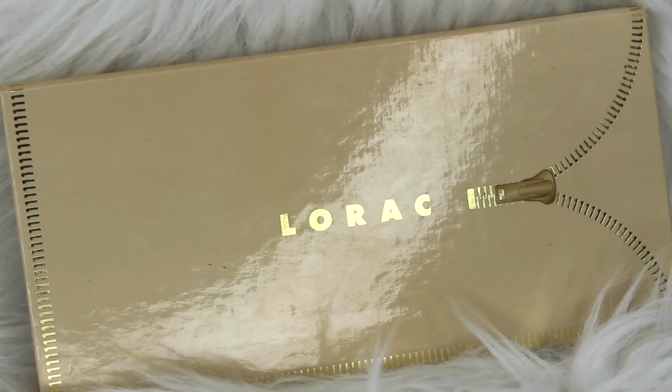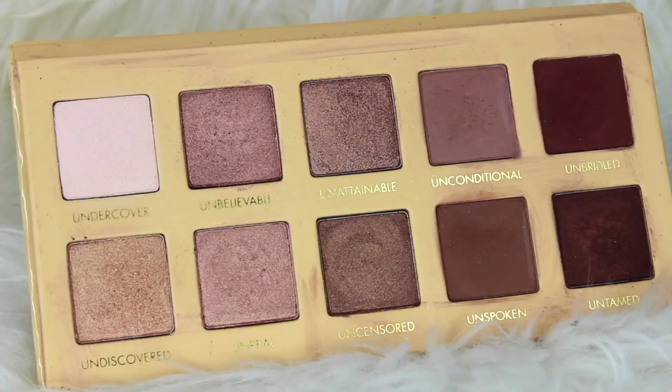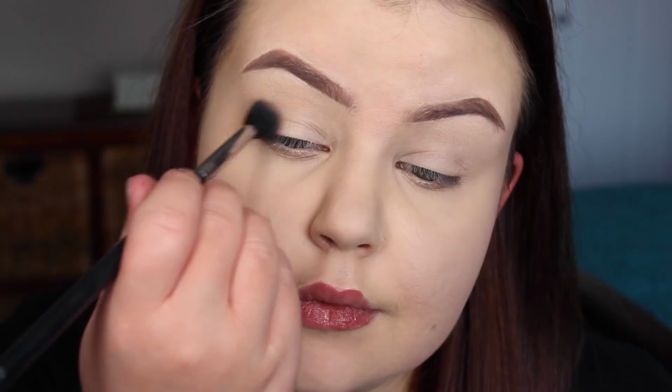And I had my rollers in, but I suck at putting them in, so just ignore that. All of the eyeshadows I use today will be coming from the Lilac Unzipped palette. I'm starting off with the shade Unconditional and just blending this into my crease. This is going to act as my transition shade.